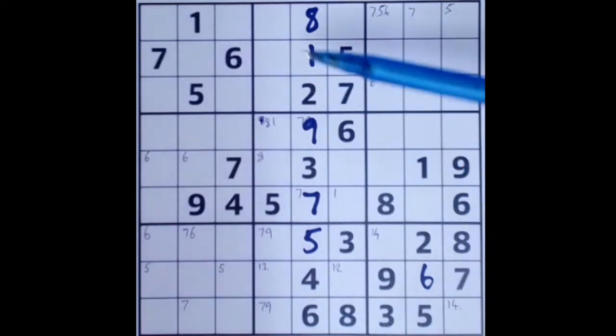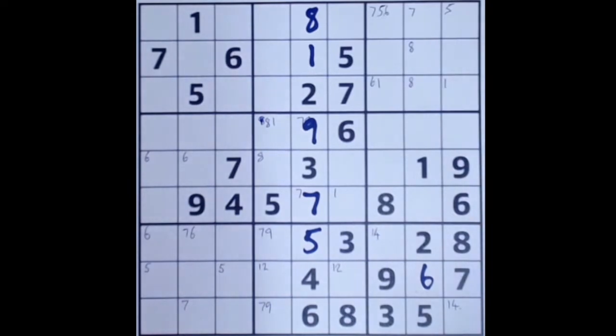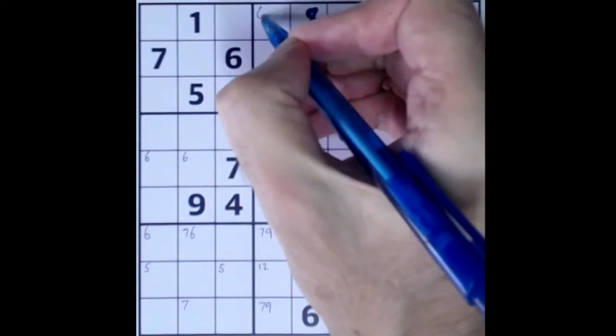8 blocking up here, 8 blocking up here, 8 blocking across here gives me a pair of 8s here. 1 blocking across here, 1 blocking across here, and 1 blocking up here gives me a pair of 1s here. I'm really hopeful that this particular block is going to be useful to us. Seven blocking across here, 7 blocking across here, and 7 up here now gives us a pair of 7s in these two squares. The 6 blocking up here and 6 blocking here means 6 must go either here or here.